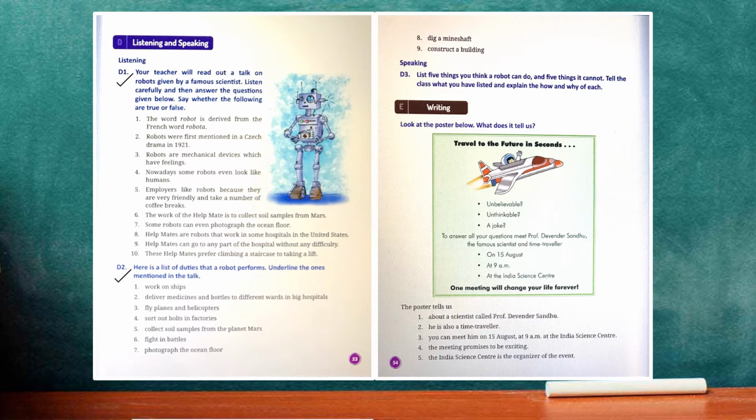Did you know that the word robot is derived from the Czech word robota? It means compulsory labor or work. The word robot was first used in a Czech drama in 1921. It described a mechanical device that looked human but lacked emotions. It worked mechanically.